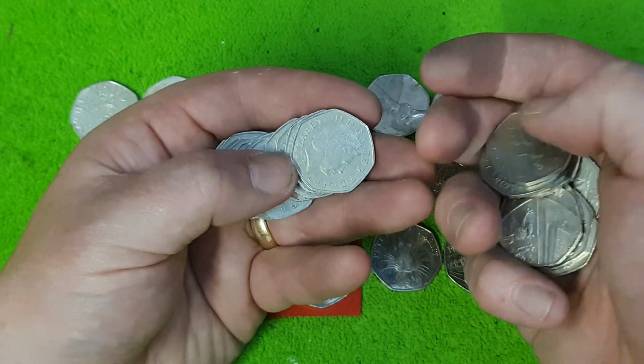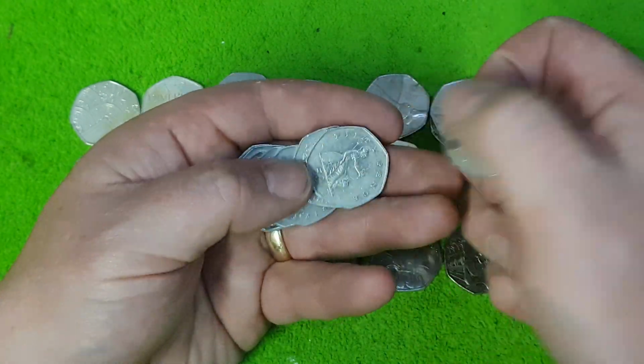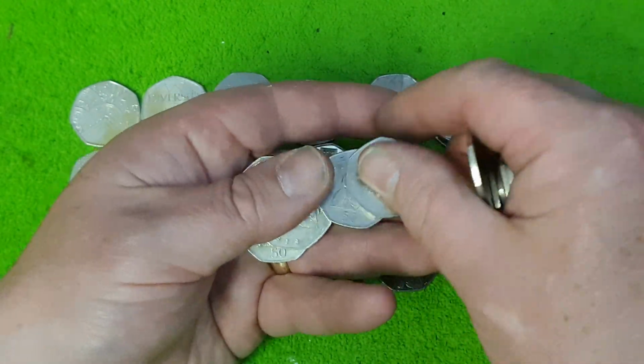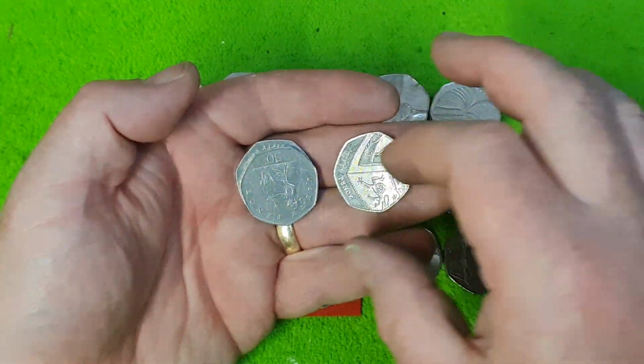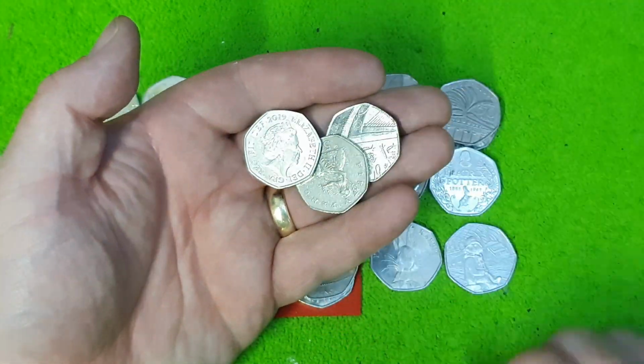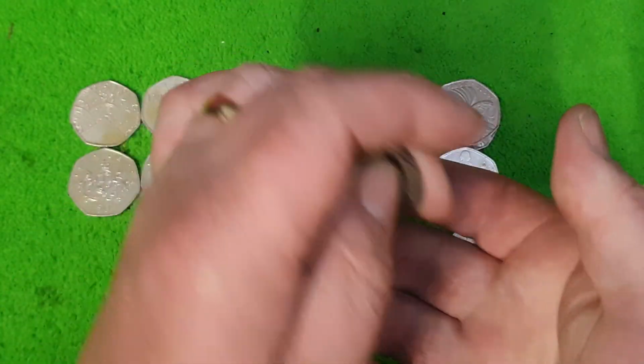Right. What we've got going. Nothing, nothing, nothing, nothing, nothing. Look at all them Britannias there, nothing. The 19, that'll be a shield. And that's a 19 shield. I keep getting that one stuck. That's so clean, it's sticking to my hand.